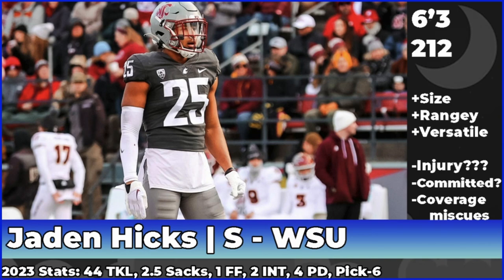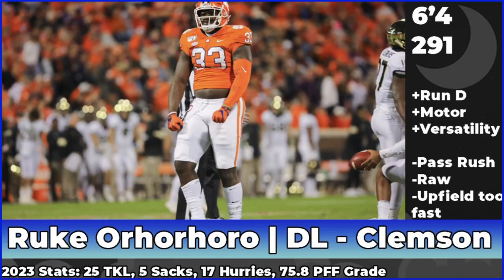This is not just a homer thing. Like, yes, I'm a Cougs fan. Yes, I go to WSU, but this kid, you got to watch out for him, man. He is special. And now to Ruke.